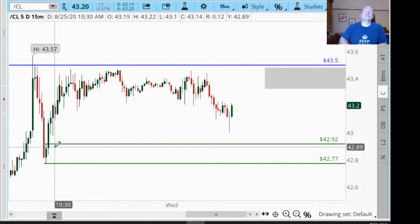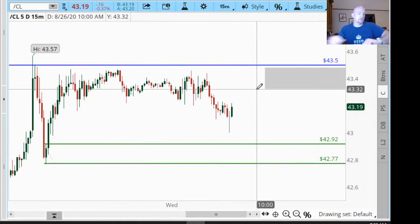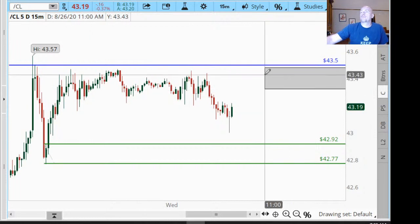So make sure you're aware of the inventory as it comes out. If the inventory is lower than what they anticipate, I think that's where you'd see a big pop. The reason is that I think we're staying down on price because the market has a lot of pent up supply, and that's why we're not getting a pop through there.